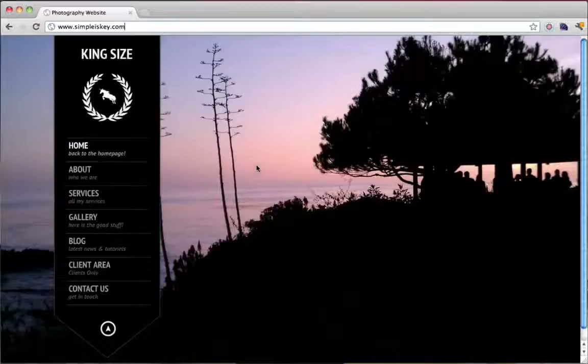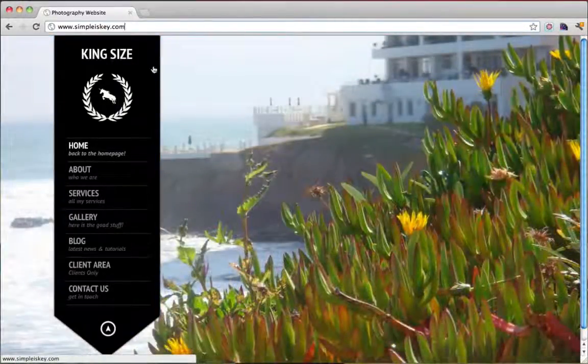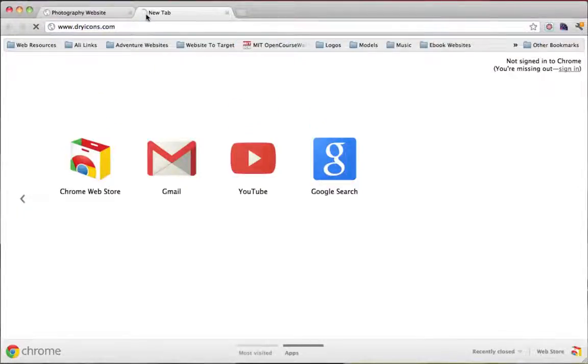Alright, next up, we're going to change this logo right here to your logo, actually. Many of you may have Photoshop, but if you don't, I'm going to show you how to do it for free. The first thing we want to do is get an icon, just so I don't have to create it from scratch.